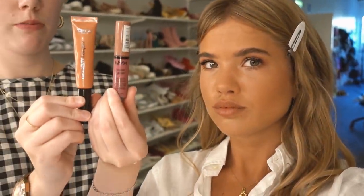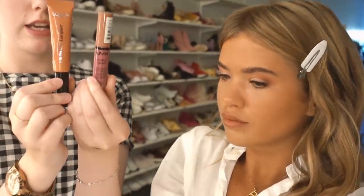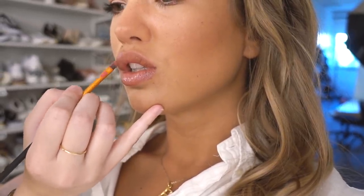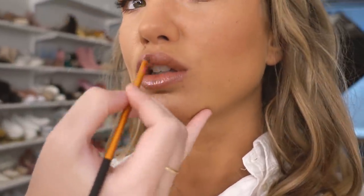So I do use two different lip glosses, which I'm gonna show you. I use these two, the L'Oreal Lip Paint Lacquer and NYX Butter Gloss in 101 Gone with the Nude and Angel Food Cake. Two staples if you want good nude lips. Shiny, pinky nude. Perfect for summer, or if you're like me and doesn't really like matte lips.